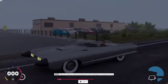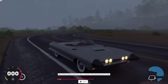You totally might have also seen this car featured in the game The Crew 2.